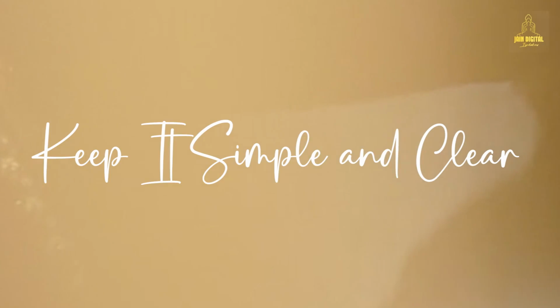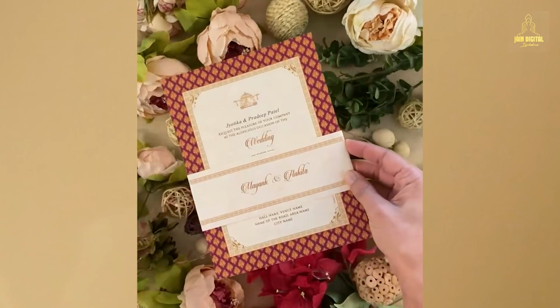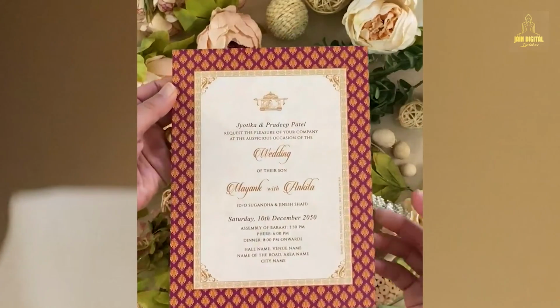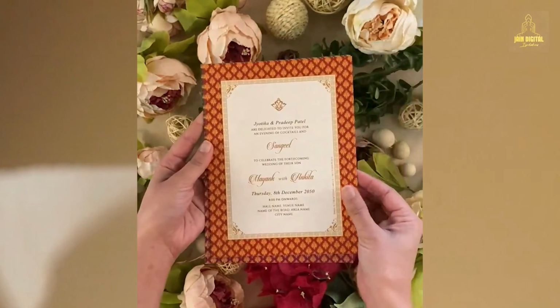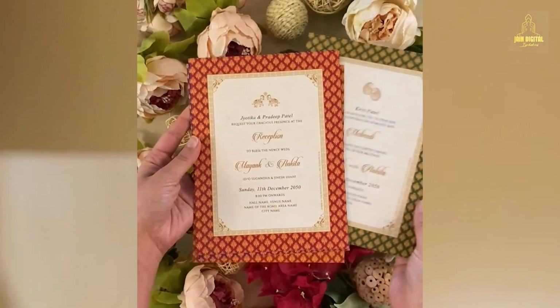Now second point is keep it simple and clear. So basically your wedding card should include only the essentials: name of the couple, date, time, venue and dress code. Details overload मत करिए. Use inserts or wedding website to share extra information like hotel stays or the wedding schedule.